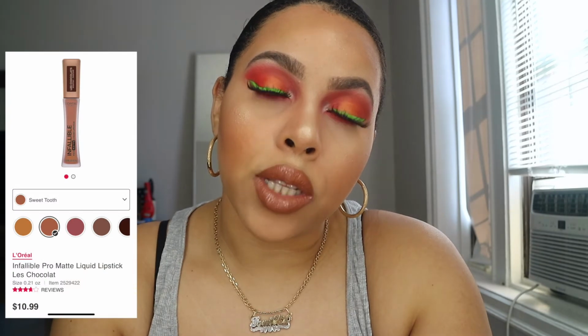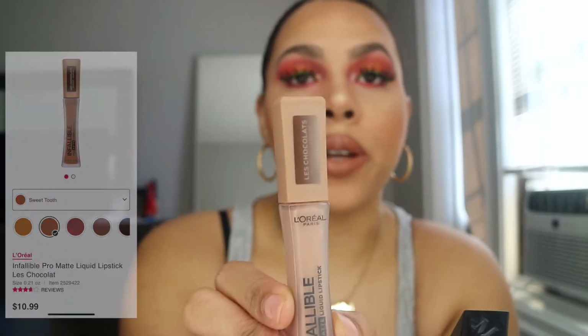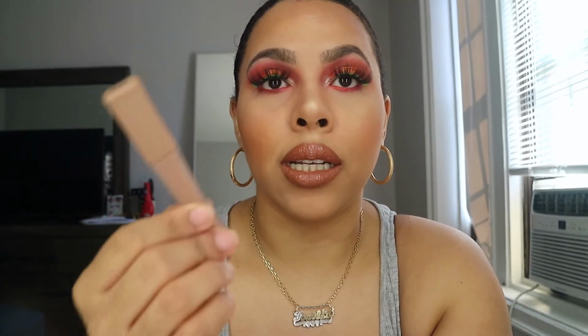Then now I'm gonna tell you two of my favorites. The only lipstick that I have here is the L'Oreal Infallible Sweet 2 right here. It's my favorite because lately I've been loving nude lipsticks. So when I have any darker lipstick, I just put this in the center of my lip and it makes it lighter. I use this to brighten my lipsticks.